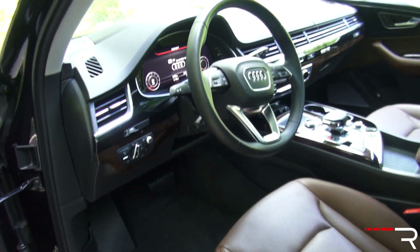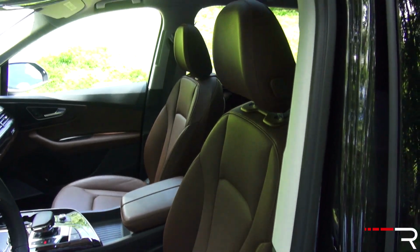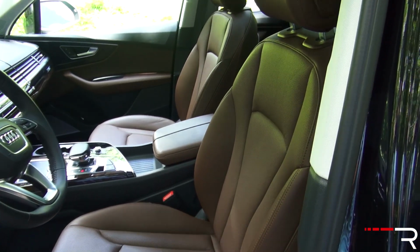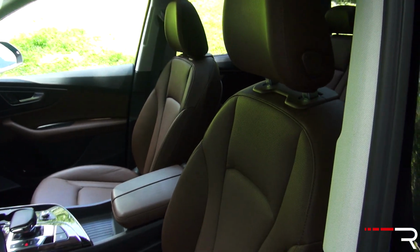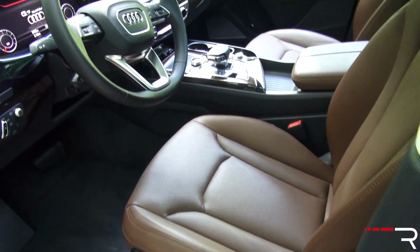Now, looking at the inside of the latest Q7, you can see it has a lot of the design language that I showed you guys in the all-new A4. My tester has these brown leather seats, which are supremely comfortable. It's missing a luxury package, though, that rolls in massage seats, but at least they are heated and cooled. You have a 2-person memory as well.